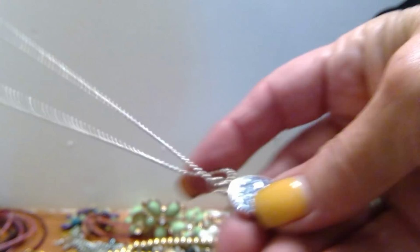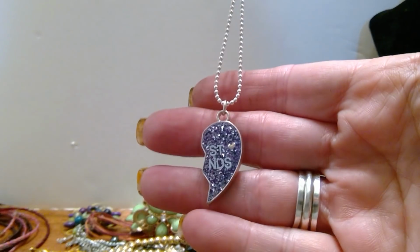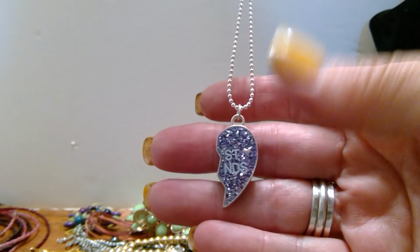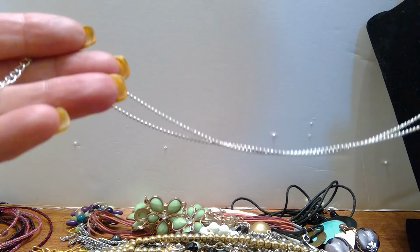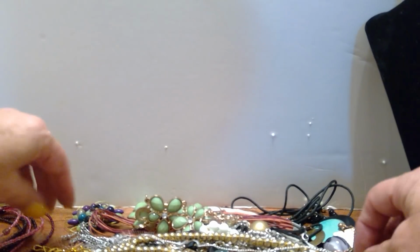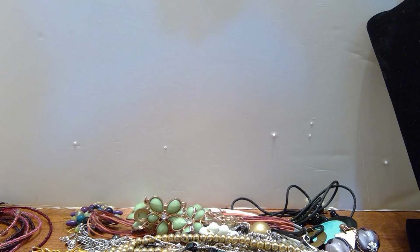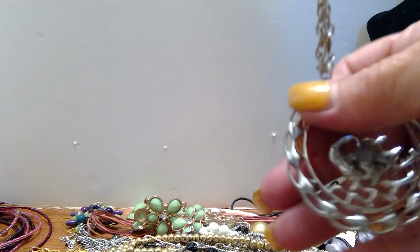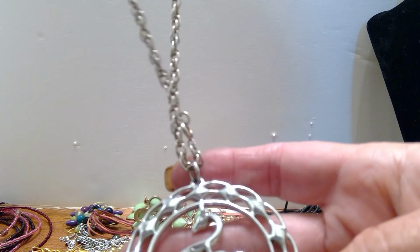Okay, here's a little heart. This will go into my children's lot. It just says half of the best friends, and it's magnetized, so I don't have the other half, but this is Claire's. Couple more. We're almost done here with that lot, and then I will pause and go to a second part.